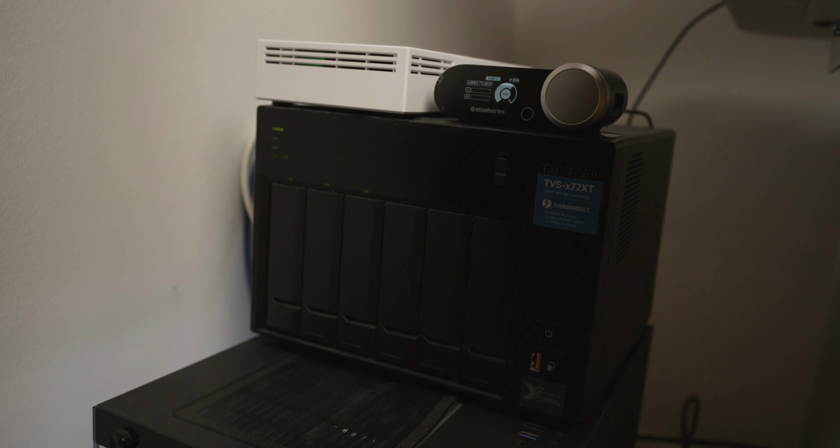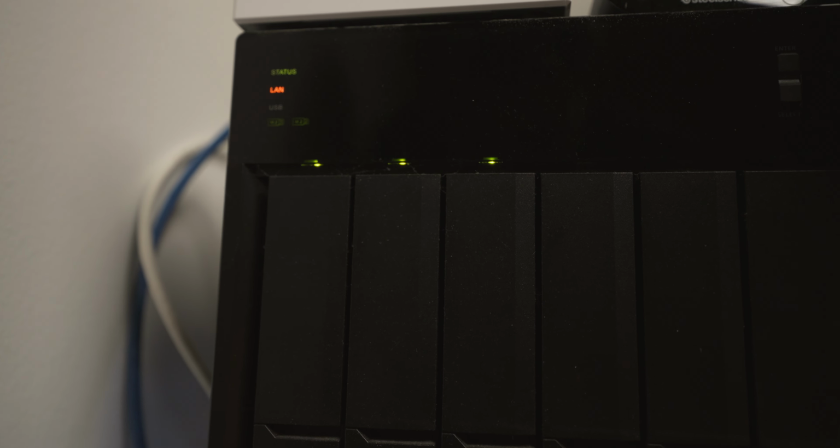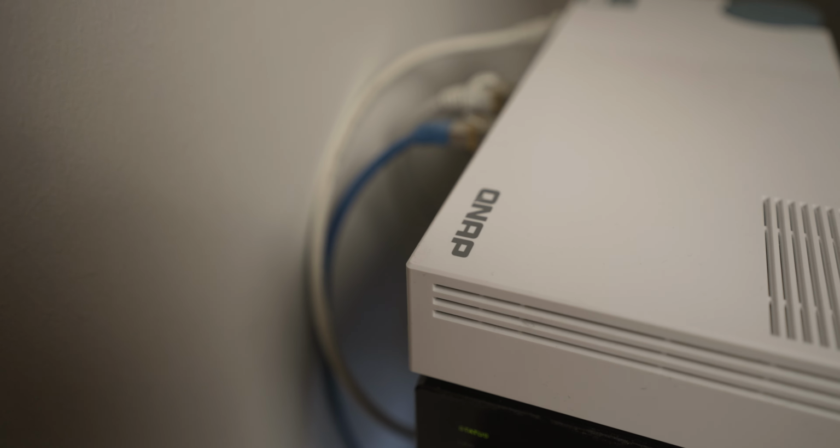The only downside, in my opinion, is that it's a quite expensive device. So it's not just something you'll buy and not use. And it's actually even more expensive, since you also have to buy drives for it. So you will really have to look at it as an investment. And it's probably not the first investment you'll make. Oh yeah, and the white box on top is just a switch for the Ethernet connection. I have it set up through the 10 Gb per second ports.